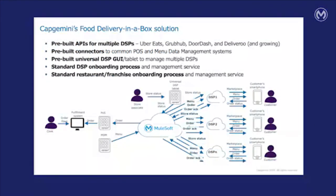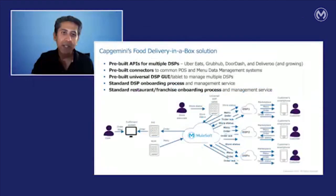Capgemini's food delivery in a box solution helps alleviate these pain points and challenges for restaurant operators by providing out-of-the-box capabilities and functionalities. For example, it offers pre-built APIs for integrating with some of the most common DSPs like Uber Eats, Grubhub, DoorDash, Deliveroo, etc. And this list is only growing. It also offers pre-built connectors to common restaurant POS and menu data management systems. It delivers a pre-built universal DSP UI or a tablet to manage multiple DSPs from a single master tablet, something along the lines of a universal remote control that we all are familiar with.